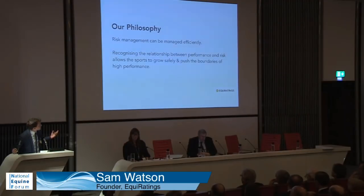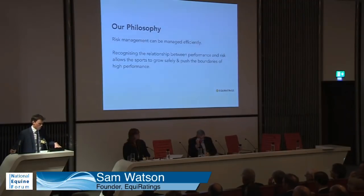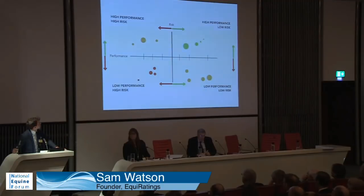Recognizing the relationship between performance and risk is very important. Speed is a risk factor, and it is with driving. So we have speed limits on our roads, but we still allow Formula One because that's the top level of the sport. And I think we have to be very careful that this great sport that we have will push the boundaries of high performance, but we want to do it safely. So that's very much our philosophy behind our analysis.